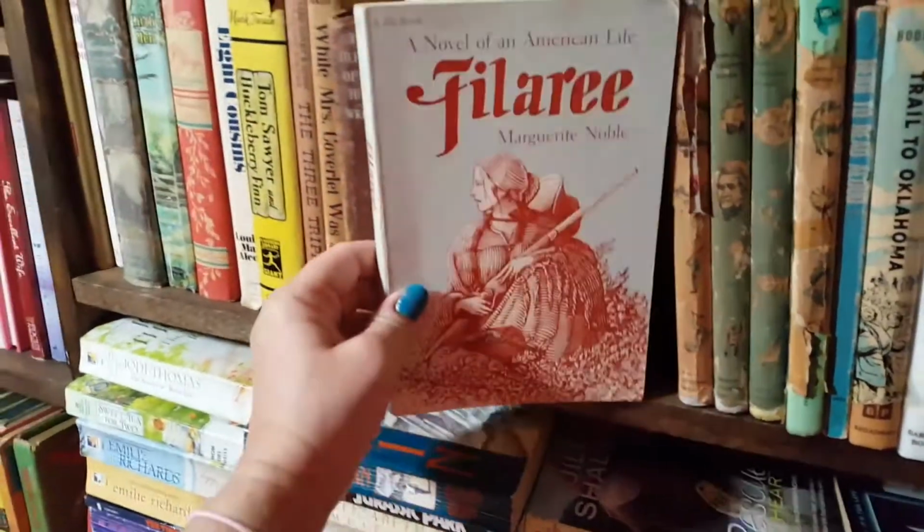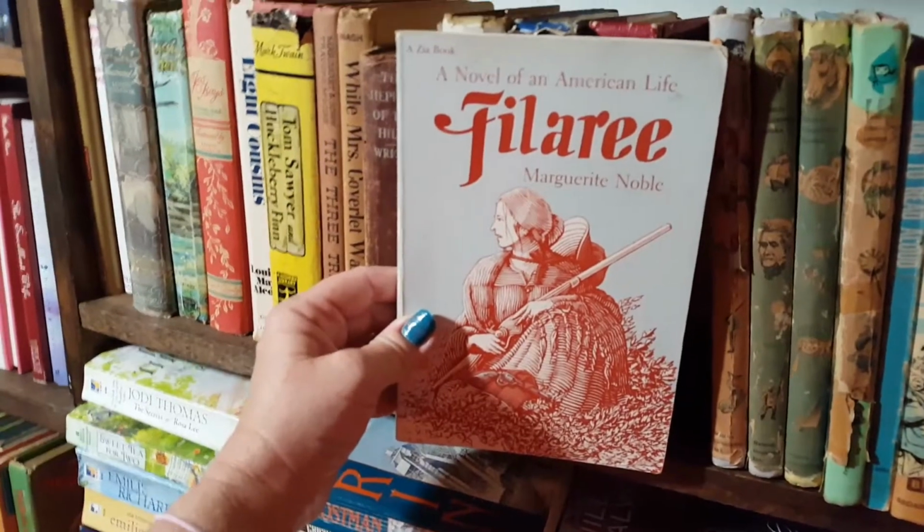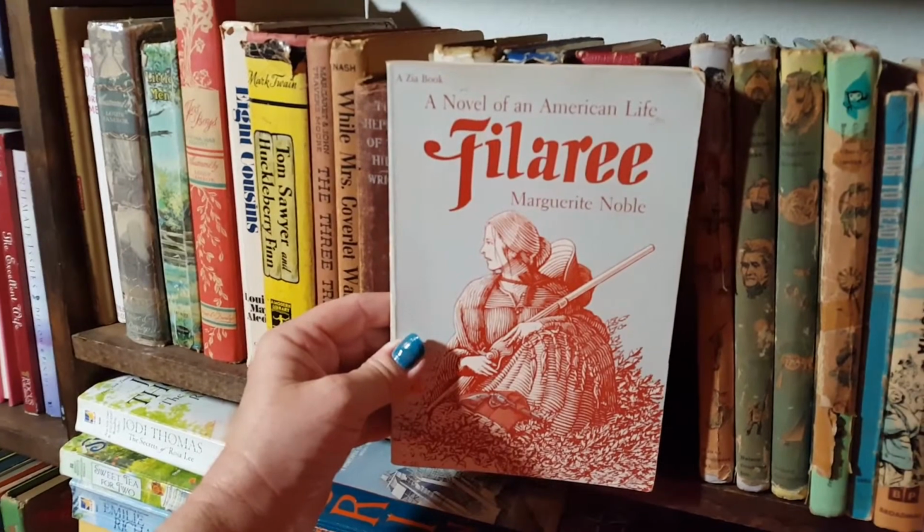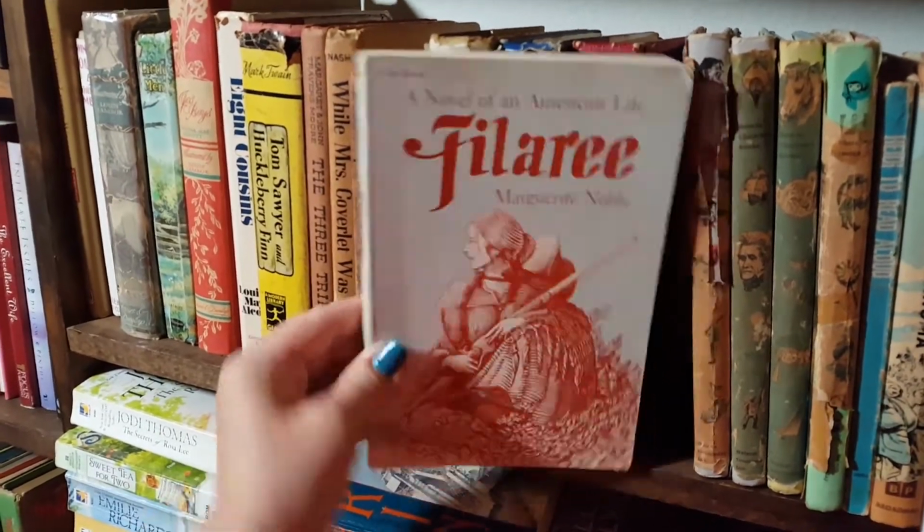And then this was on her shelf too. It's from the 80s, but it just looked interesting, and so I decided to keep it. A Novel of American Life, Fillory by Marguerite Noble.